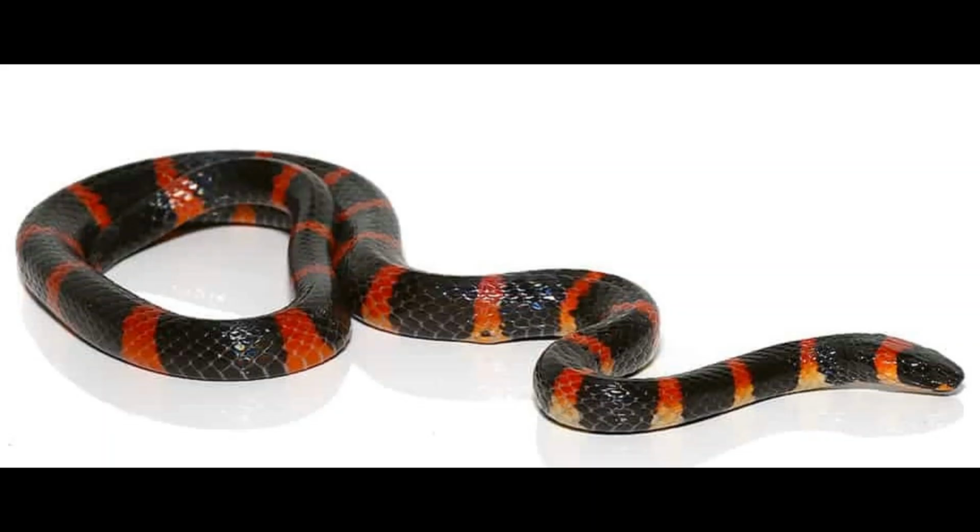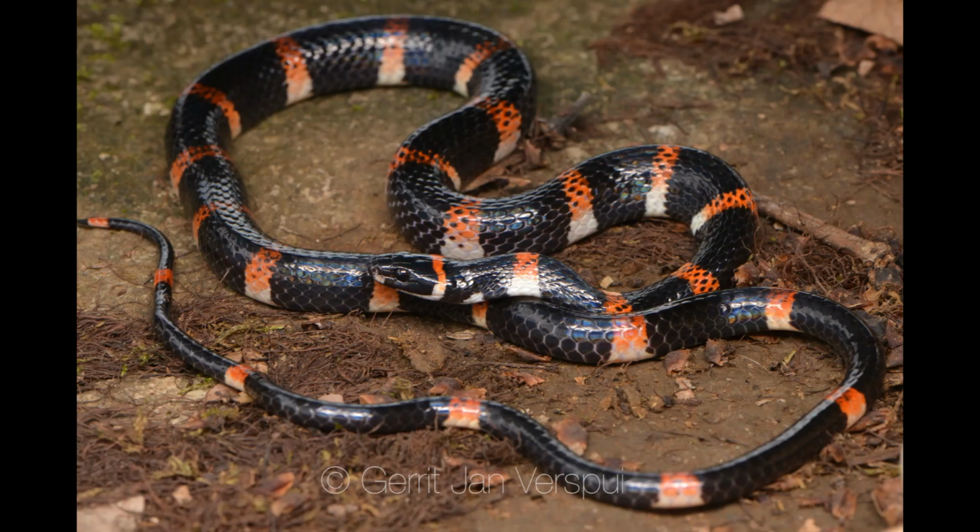Next up is Pliocercus elapoides, also commonly known as the Halloween snake, the black Halloween snake, or Coates false coral snake. It is a species of snake in the subfamily Dipsadinae in the family Colubridae. The Halloween snake is indigenous to the lowland rainforests, mangrove swamps, and montane cloud forests of Colombia, Costa Rica, Ecuador, Honduras, Nicaragua, and Panama, where they can be found from sea level up to 4,800 feet in elevation.